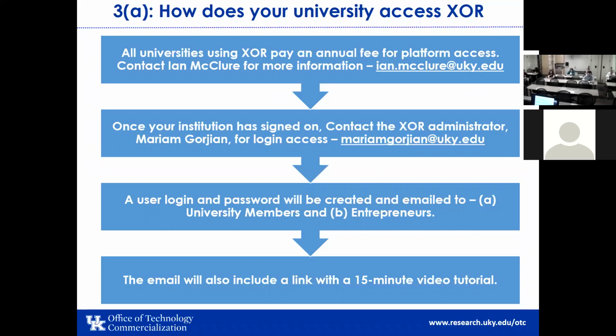When the institution has signed on, they contact me and I work with them on getting the login access, and they get a username and a password and a profile that's created and emailed to all the university members and the entrepreneurs, which also includes a 15-minute video walkthrough.